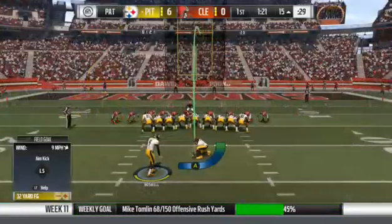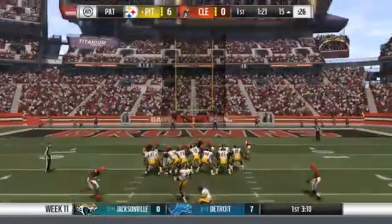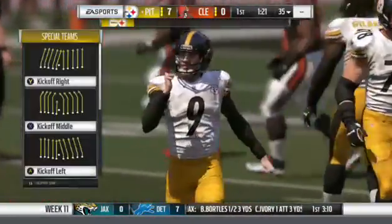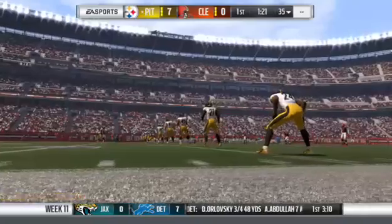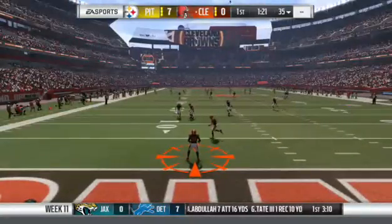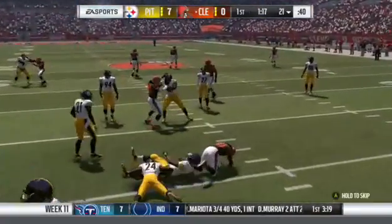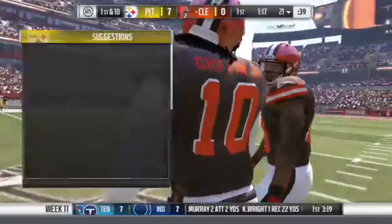Chris Boswell now for the extra point. And he'll put it through to make it 7-0 Steelers. Set now to kick this one away, and off it goes. This will be taken in at the 1. And he'll get it up just past the 20, and his guys will go to work at the 21-yard line.